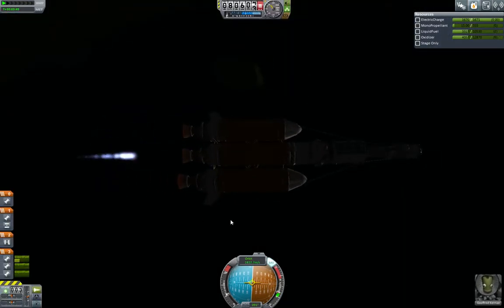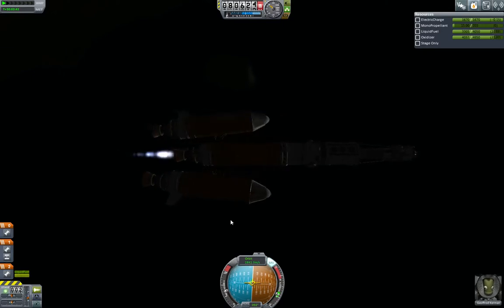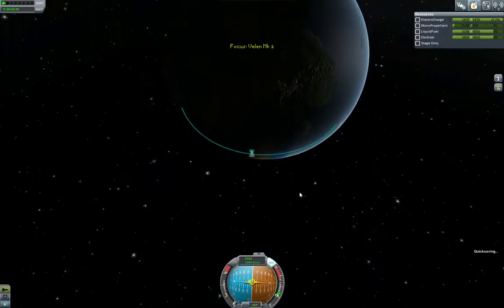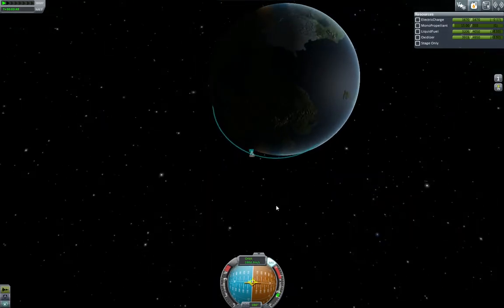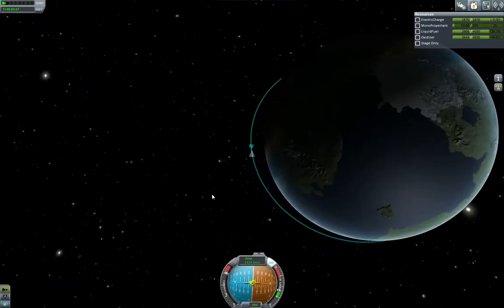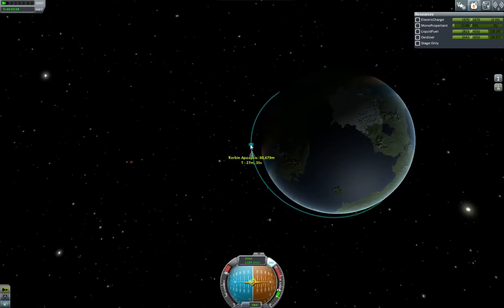These two are going to run out. Detach and fire. Hell, with a bit of luck, I might be able to fuel the top stage with the fuel that's left in the big can. We'll see how it goes. In the big stage, we'll see how it goes.